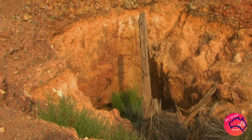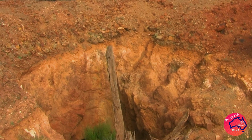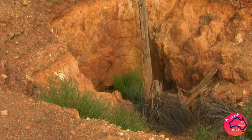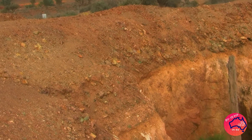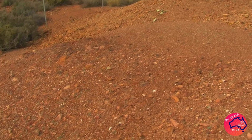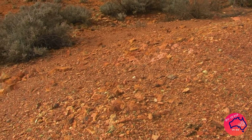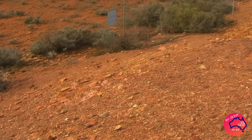Now we've come for a bit of a four-wheel drive around and we've come across the Apex mine. It's a disused copper mine. It's all been caved in. Still need to be very careful around the place. But you can look around all the tailings through here and you can find bits and pieces of copper all over the place.